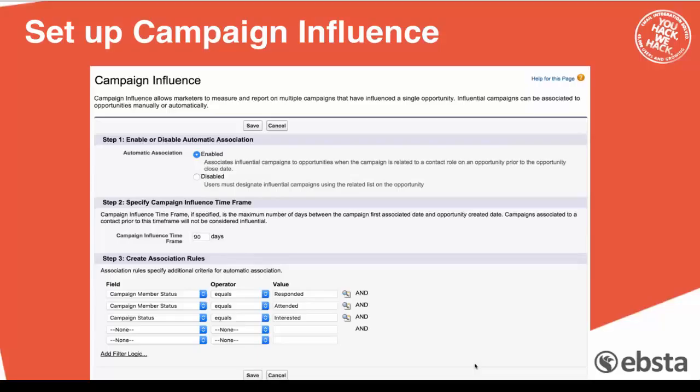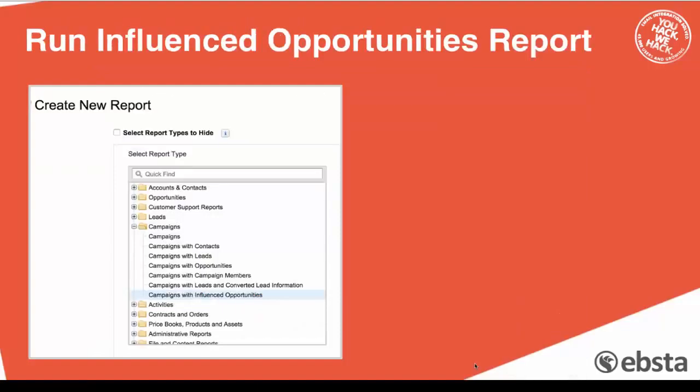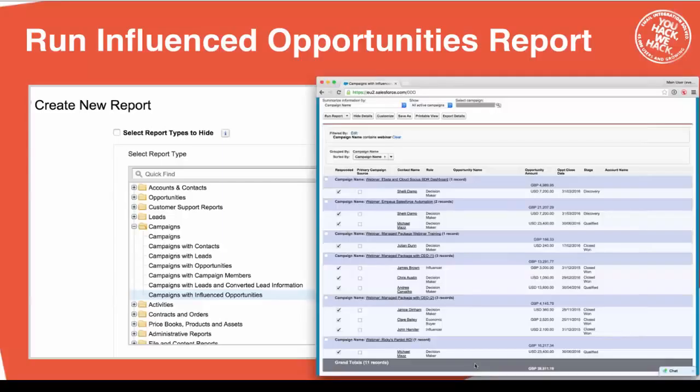So once we've built campaign influence, we can create a campaigns with influenced opportunities report in Salesforce. And that will look something like this. So you'll see that I'm just looking at the webinars from this year here, and you'll see that all the people that have been signed up or attended our webinars in the last, actually not this year, in the last sort of 12 months for these webinars.